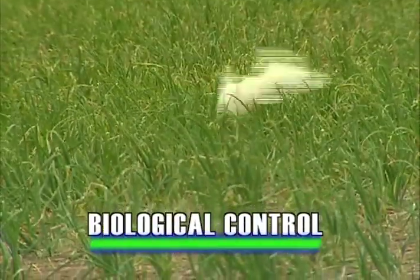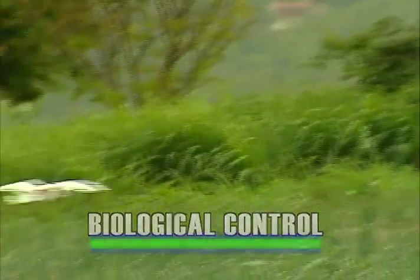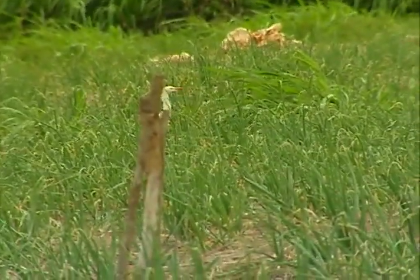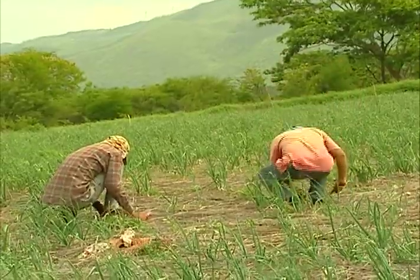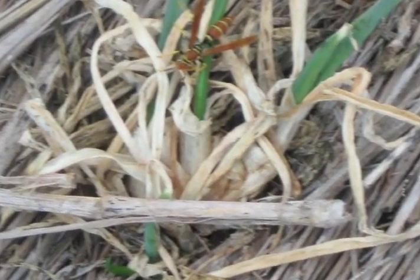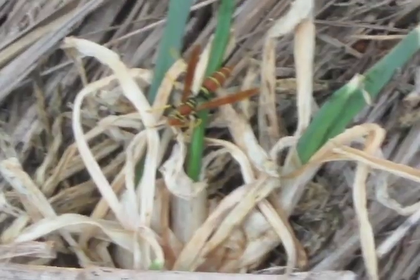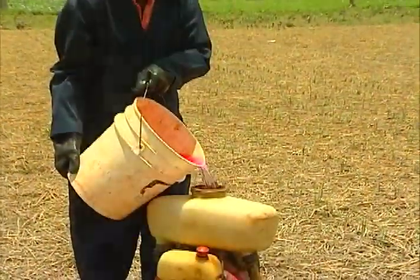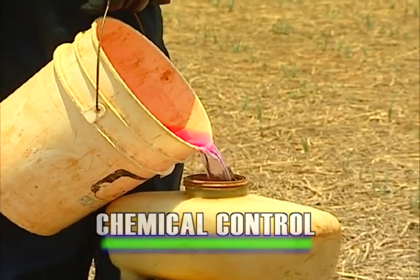Biological control. Numerous natural enemies such as wasps, plant bugs, beetles, spiders, and birds feed on the beet armyworm larvae and adult. It has been observed in South St. Elizabeth that the paper wasp is abundant during the cooler months and have been observed cutting the escallion leaves and removing larvae. Chemical control. Timing of applications is key to chemical control.